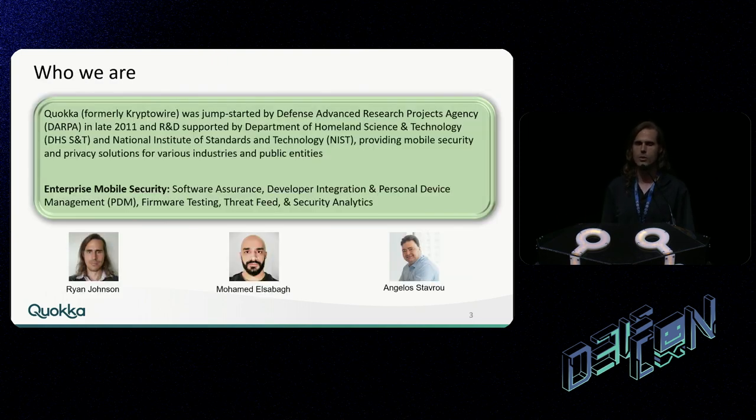So we all work for Quokka, which is previously known as CryptoWire. We jump-started in 2011 on a DARPA project. We've also worked with DHS, S&T, NIST, and at Quokka, we do software assurance, developer integration, personal device management, firmware testing, threat feed, and security analytics.